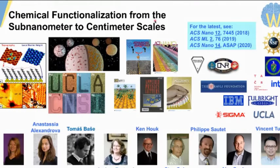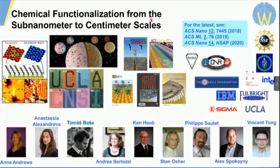So our work really began by looking at the ultimate limit of miniaturization. And I'll show you a couple of very brief examples of that. In order to be able to do that work, we needed two capabilities. One was a set of microscopes that could record with atomic resolution or better structure, function, and spectra. And those are not the subject of today's talk. We also needed the ability to place the functional species into controlled environments.